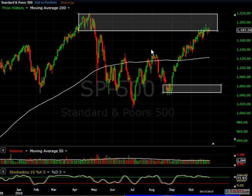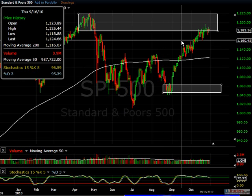Normally this takes a bit of time, so I'm expecting price to come up. It may get to new highs here on the S&P to what we've seen, but I fully expect it to be contained within this price level and then to move lower. Where it may go lower, let's have a look.